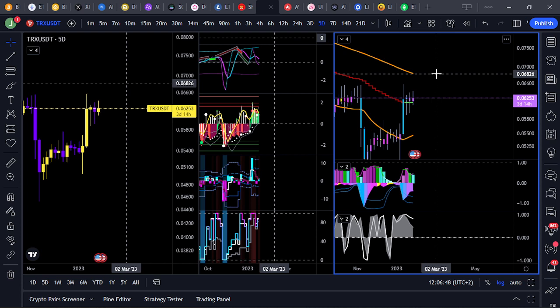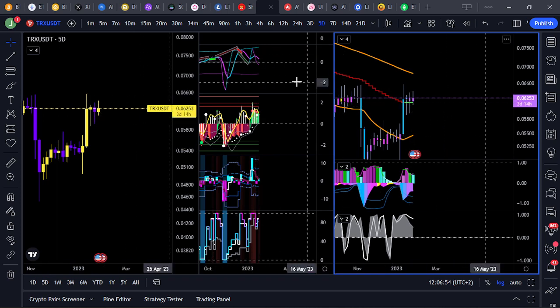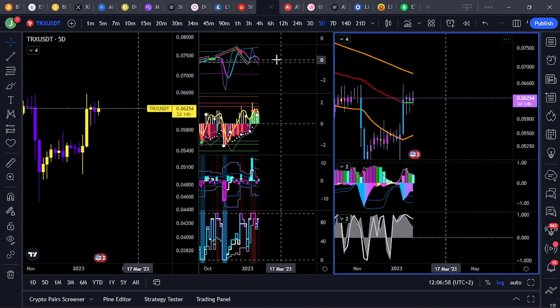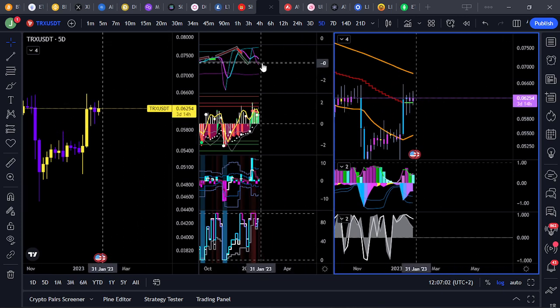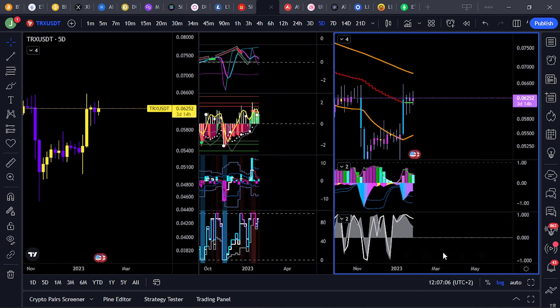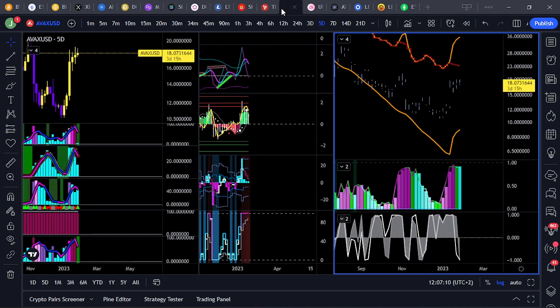0.68 cents or 0.54 cents to the downside. You'll see the downside move starts to play if this fails mean reversion. If this is true mean reversion, and true mean reversion will be if they close the candle below this, then the rest of TRX's lower time frames will follow through.